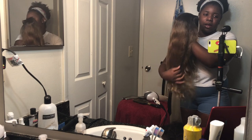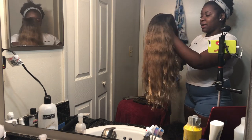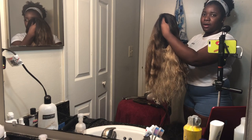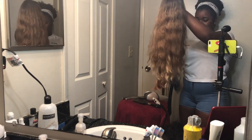I really thought I'd fail. I thought it was a disaster. My only complaint is that the color really did wash out all of it. Of course, I'm gonna get my trimmer. See these loose ends coming down? I'm just gonna use my hand and pull it so it looks all natural. Like pull it down. That's basically what I'm gonna be doing.